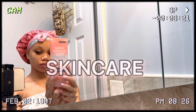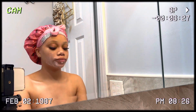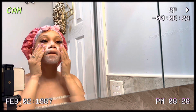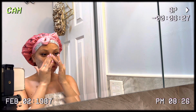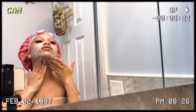All right, so in this section of the video, I'll be showing you guys my skincare routine, and right now I'm using this facial scrub by Neutrogena. And normally I don't really use the facial scrub, but tonight I decided to use it because it's good to exfoliate your skin every once in a while, so that's what I did tonight. And then I went ahead and used the CeraVe facial cleanser and the moisturizer after. Like I said, my skincare routine is pretty basic, so that's what I'm doing in this section of the video.